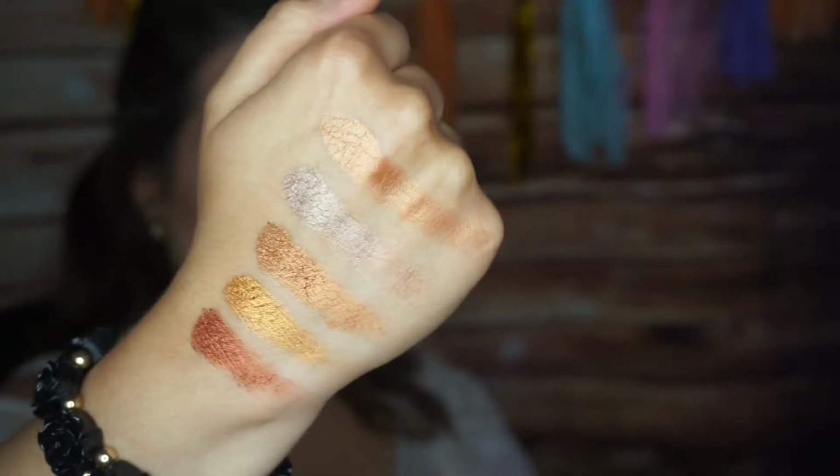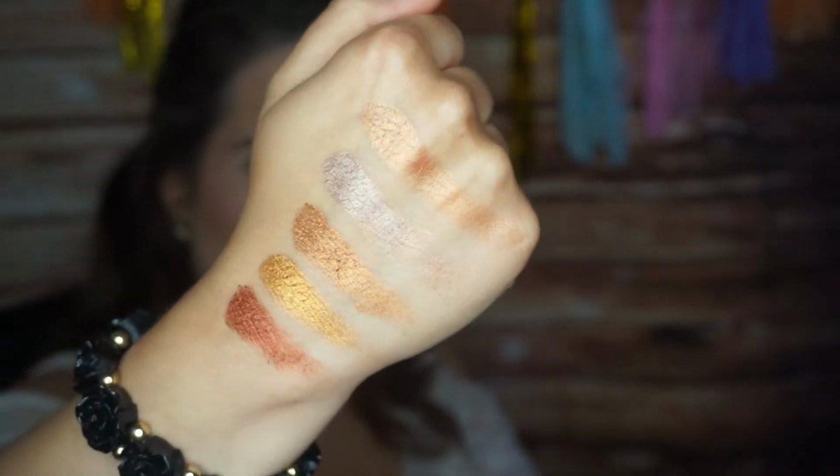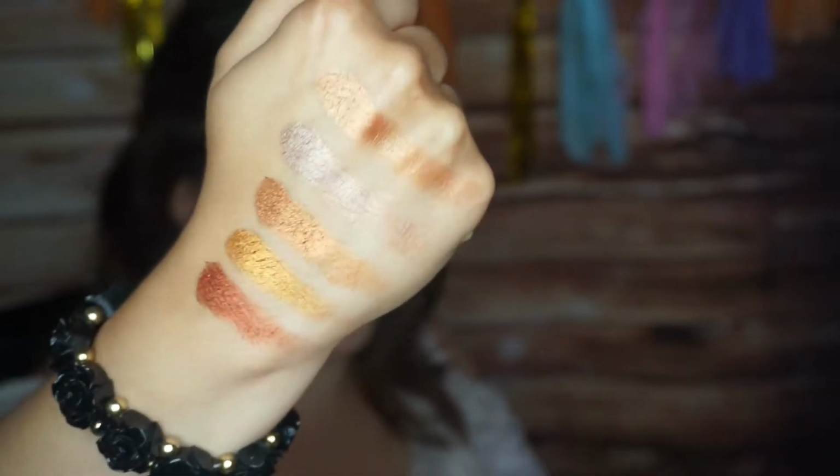These shimmers again are very buttery, very pigmented, and super beautiful. Oh my gosh, look at that color. Oh yes, that is gorgeous. These shimmers are totally beautiful, feel like a foiled eyeshadow, so buttery and really pigmented. The last row, that's a very pretty color. I really like that.